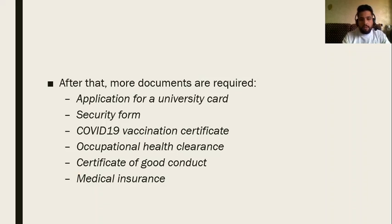After that, more documents are required, such as an application for a university card, a security form, and a COVID-19 vaccination certificate, which you can get from the Ministry of Health. You also need an occupational health clearance, which is an online form you have to fill out, and lab results that show you are free of hepatitis B, hepatitis C, and HIV, with a certificate of vaccination. You can get it from the Ministry of Health. Also, you have to provide a certificate of good conduct, which you can get from the Ministry of Interior, and medical insurance from any insurance company.